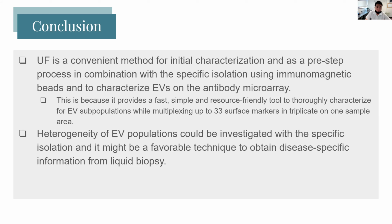So I'm going to be talking about the conclusion of our article. The combination of application and downstream analysis of EVs is an essential factor in guiding the choice of the EV isolation. UF, which is ultrafiltration, is a convenient method for initial characterization and as a pre-step process in combination with the specific isolation using immunomagnetic beads, and to characterize EVs on an antibody microarray.